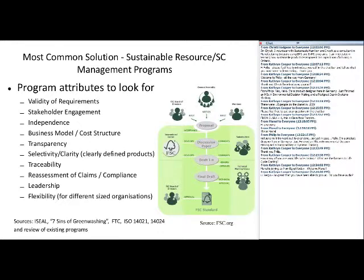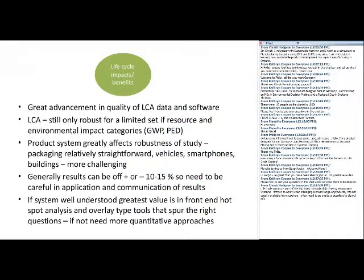So I think when you're looking at those certification programs, you have to be cognizant that some of them are good and some of them are bad, and be looking for attributes that I've listed here that will give you an indication, this is a good program, and that can give me confidence in terms of the materials and resources that I'm selecting if they've been validated by the program.